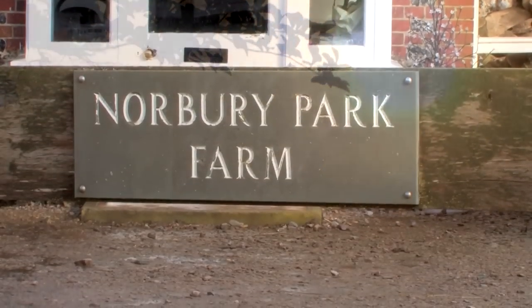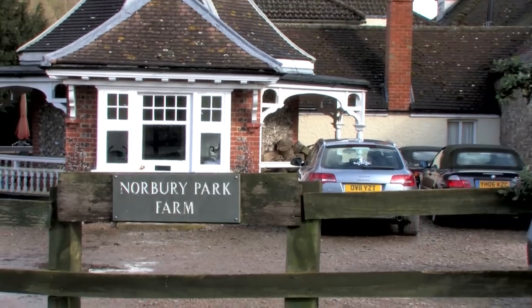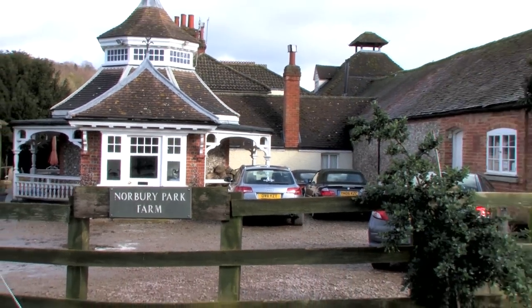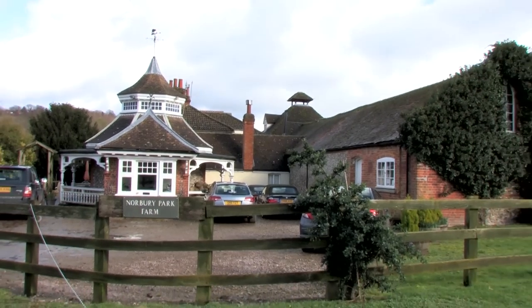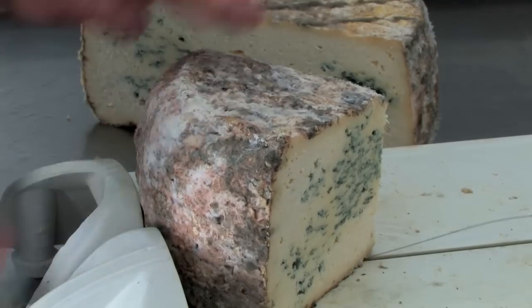This is Norbury Park Farm Dairy, near Dorking in Surrey, where Michaela and Neil, the only cheesemakers in Surrey, have created two very special cheeses, Norbury Blue and Dirty Vicar.